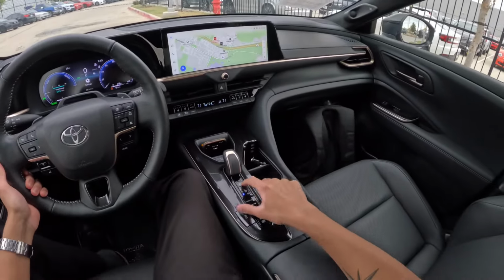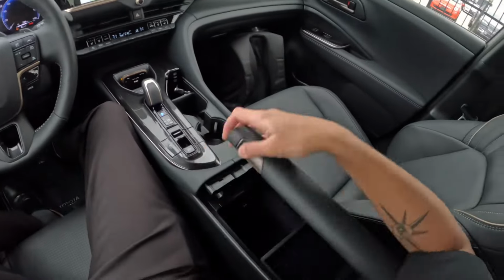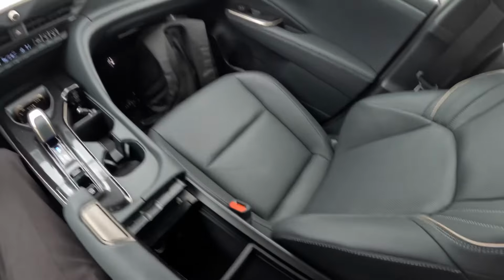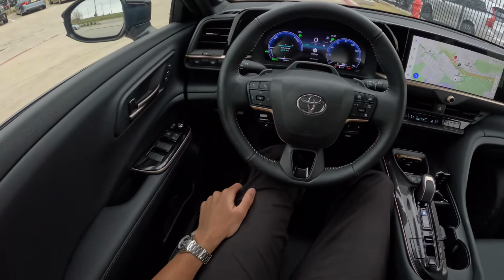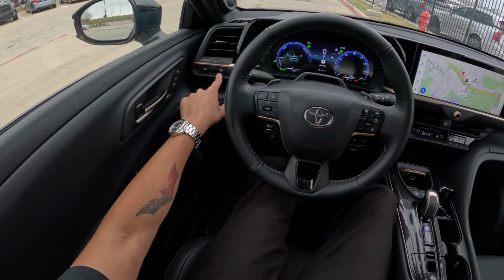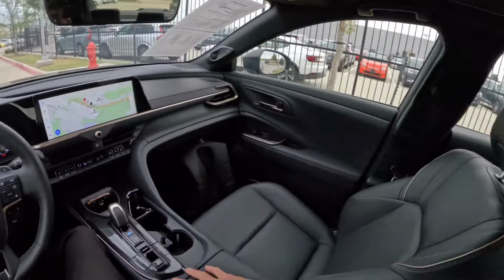So let's see. You got a brake hold option. You can open the console both ways for the driver and passenger. Buttons on either side. The windshield heating right there for snow, or if you have ice on the windshield. You also have a panoramic sunroof, which is pretty cool to see. You don't really see that in a lot of sedans, right?